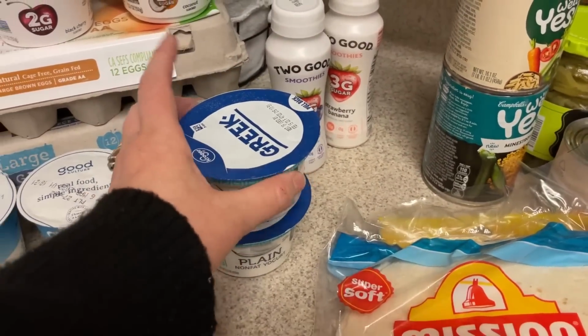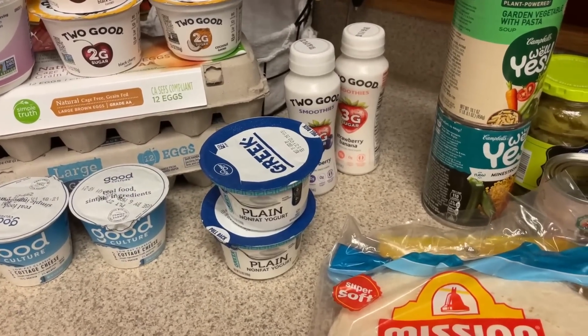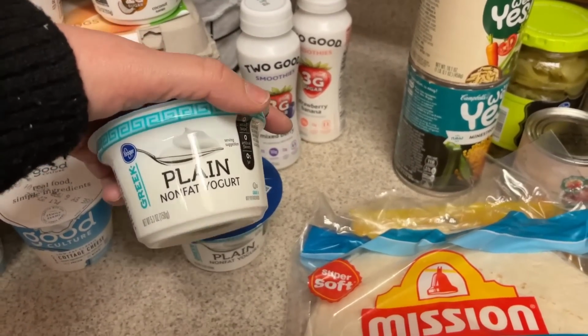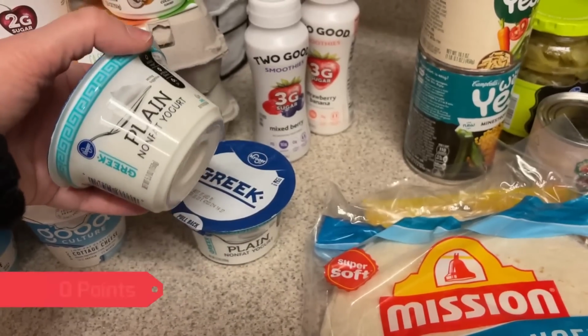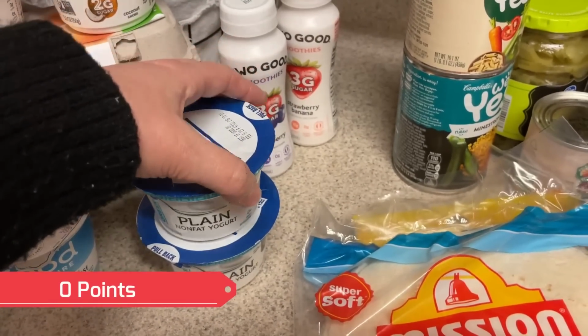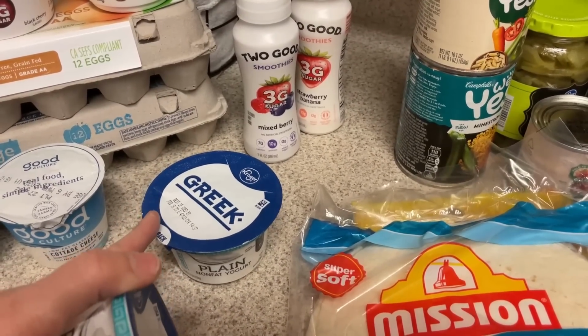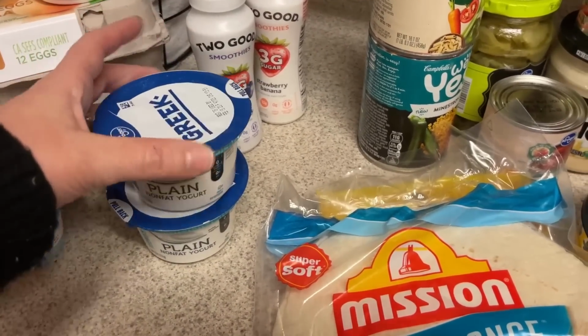For yogurt, I forgot to tell you, most of this is from Kroger and the rest of it is from Safeway. I do like to use plain non-fat Greek yogurt in place of sour cream. I just prefer it. So I did pick up one of those for that, and then the other one, I can't remember what I picked this up for, but anyway, I have 2 of them.